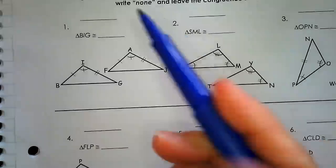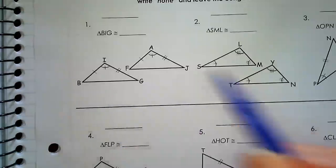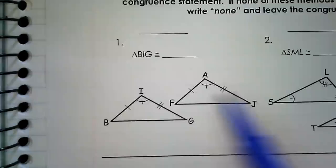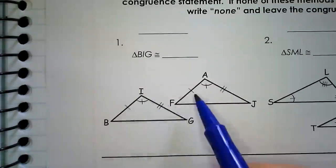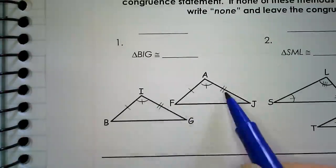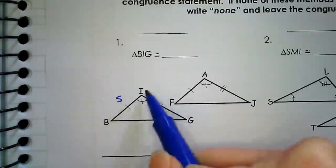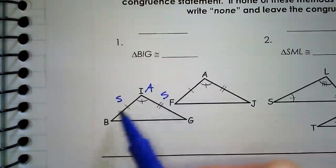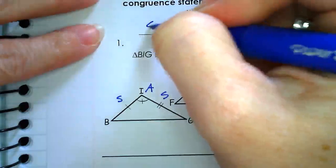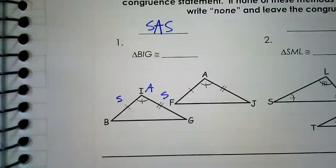All right, so first one up, number 1. If we look at these 2 triangles, let's zoom in here. I can see that this side is congruent to that one. This angle is congruent to that one. This side is congruent to that one. So I have a side, an angle, and a side. Remember, they have to go in order. So this would be yes, and it's side, angle, side.